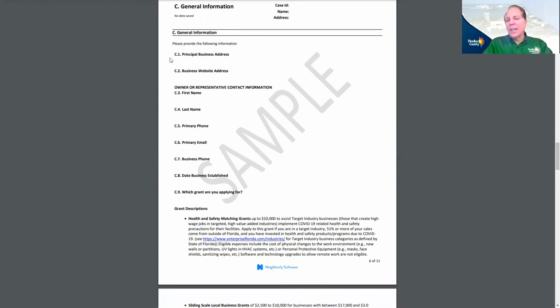And it can qualify as like a garage workshop type unit, but it cannot be a public storage facility where you're not allowed to actually conduct business there. You're only allowed to store goods there. So keep that in mind. But if you actually do business out of your home or out of a place of business in Pinellas County, that's the address you would put in that location.